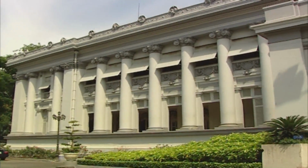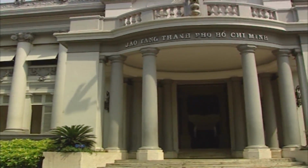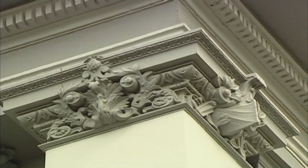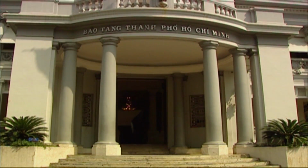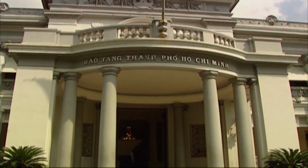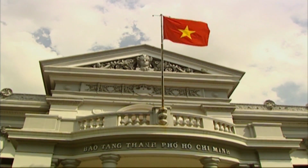The palace used to be the witness of many historical events. The palace itself is a historical exhibit, mingling with other exhibits and objects displayed inside, and has formed the Museum of Ho Chi Minh City, unique in history, culture, and arts, a special destination of Saigon, Ho Chi Minh City.